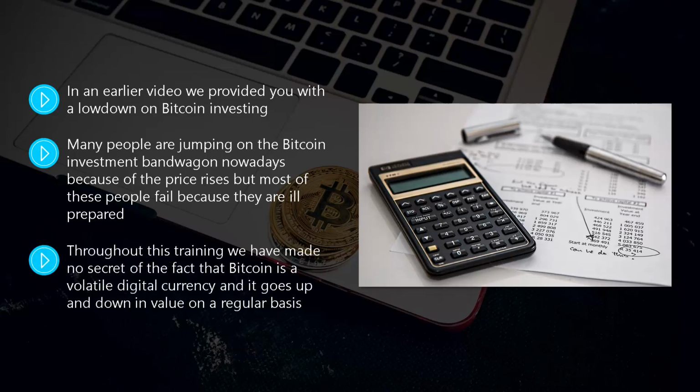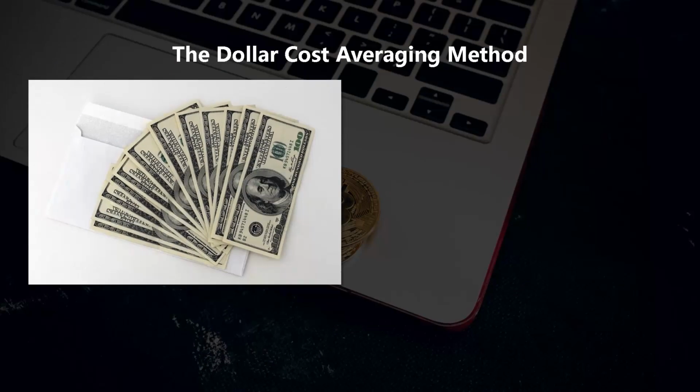They do not have the advantage of going through this training like you do. Throughout this training, we have made no secret of the fact that Bitcoin is a volatile digital currency and it goes up and down in value on a regular basis. That is why we recommend that you adopt a long-term approach to your Bitcoin investing so that if the price does drop, you give it time to recover. So here, we will take a more in-depth look at some of the real-life methods that successful Bitcoin investors use to make a profit.